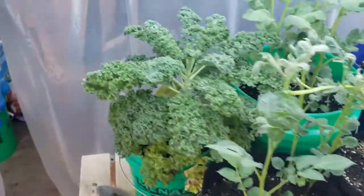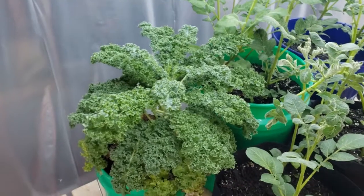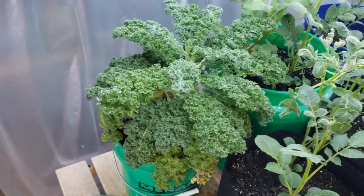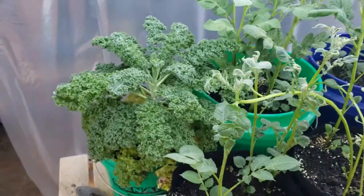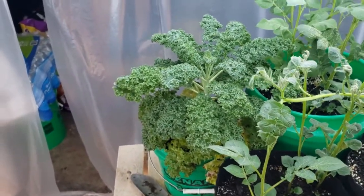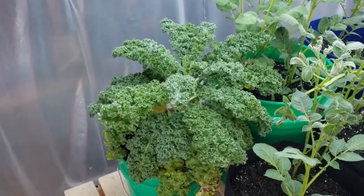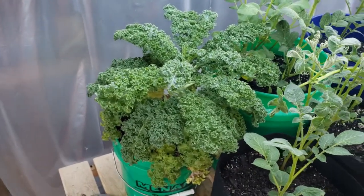And of course, our mighty kale plant is still plugging along, and we're actually going to make a soup out of that kale plant tonight. At least a good portion of it anyways. It started to wilt, as it's getting a little bit along in its life, but it has grown mighty and done a very good job.